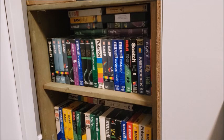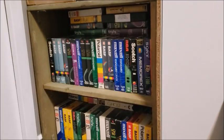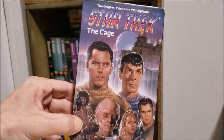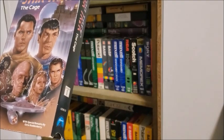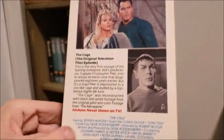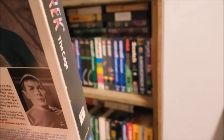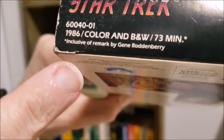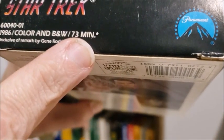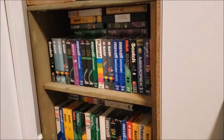And then I got 4 VHS episodes of the original series of Star Trek. I got the Cage, and this is the special extended edition of the Cage, as you can see here. So it's longer. It is 73 minutes long instead of the normal 50 minutes or so.